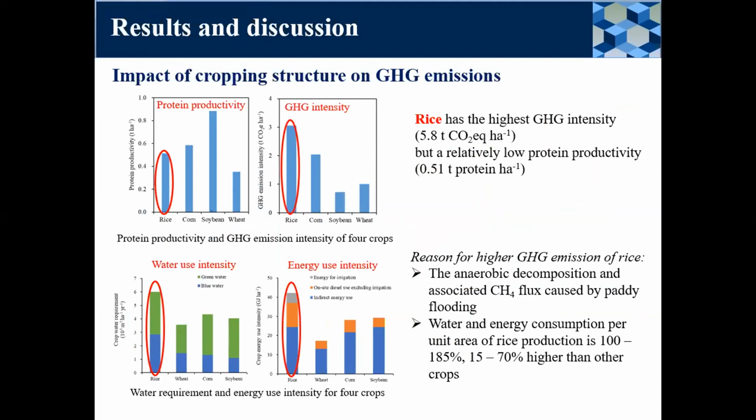And we can see, on the left, the protein productivity and the greenhouse gas intensity. Rice has the highest greenhouse gas intensity, but relatively low protein productivity. The reasons are the decomposition and the associated methane flux caused by paddy flooding, and also the water and energy consumption per unit area of rice production is higher than other crops, because you need water pumping and also irrigation. So the paddy fields consume more energy and water, and also emit much more greenhouse gas emissions.